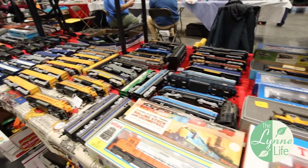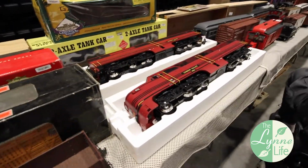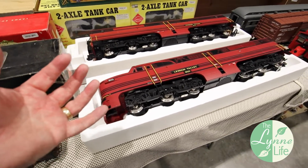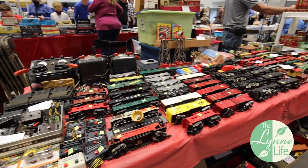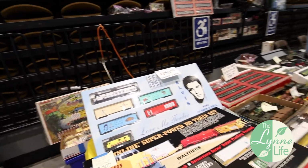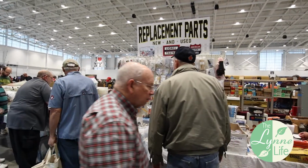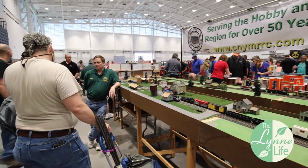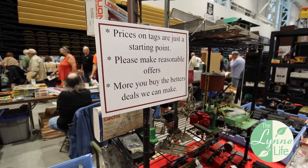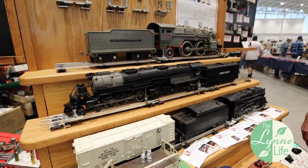And there's trains from everything, whether it's HO or G scale like this one. I saw a lot more G scale at this train show than I have in the past. If you're not familiar with G scale, it's very large, usually used for garden railways outdoors, but not exclusively. And then we have plenty of O-scale or Lionel train sets, even an Elvis train set. I wasn't even aware that Elvis had a train set. And if you're looking for parts, this is the place to go. There's parts for everything. And if you're interested in a model railroad club, there are plenty of them represented here. In my experience, the vendors here are all friendly, willing to negotiate about price, and just love to talk about model trains.